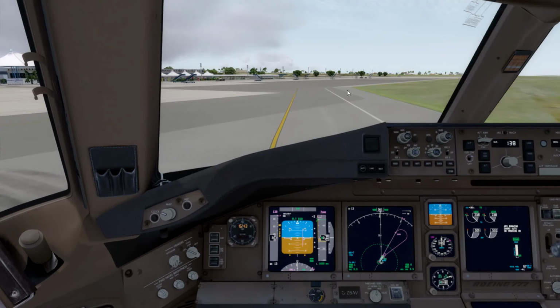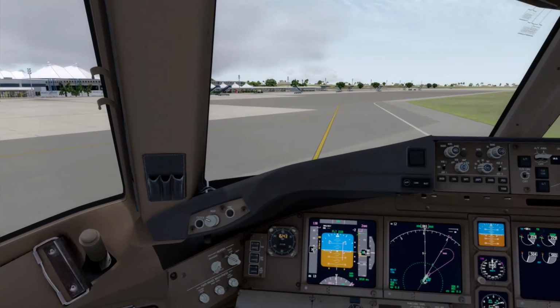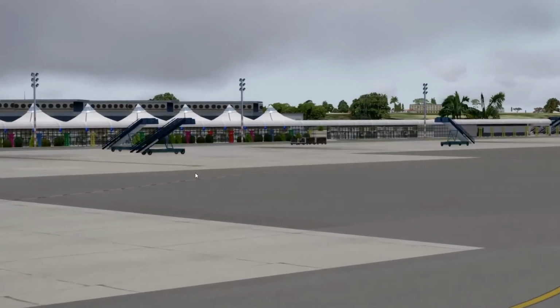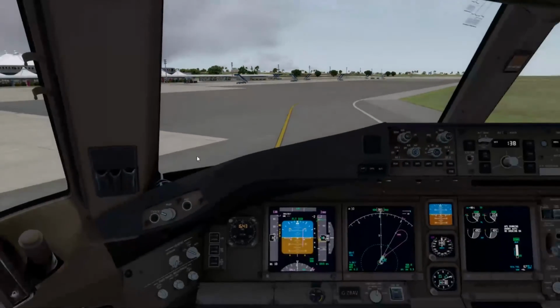This is interesting. It should be the one just to our left. I couldn't identify which one's GSX and which one's the scenery objects. I think this here is GSX. No, that's not it. This is going to be difficult.